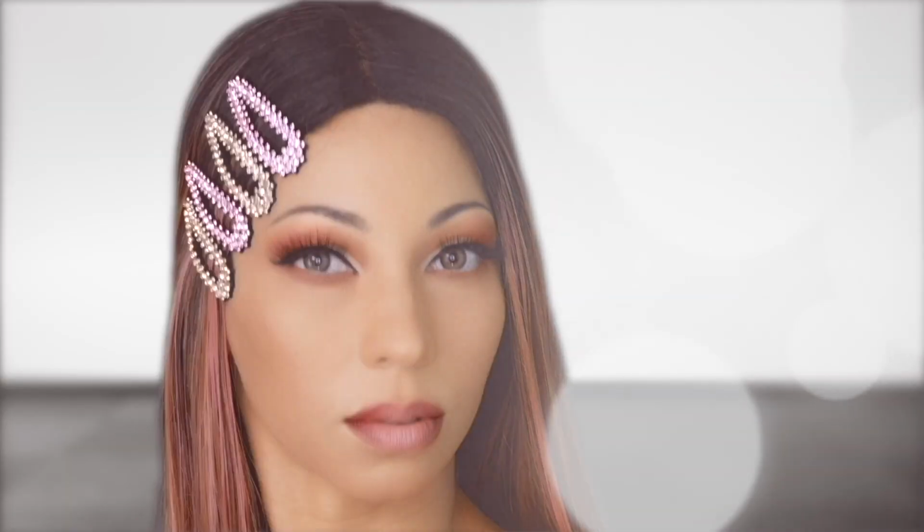And here is our final setting look. I hope you like the look completely.